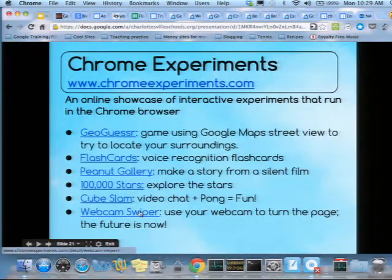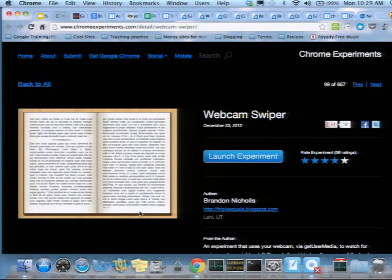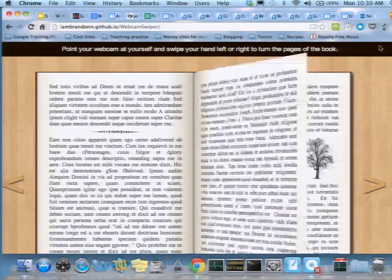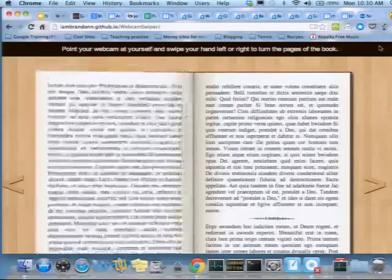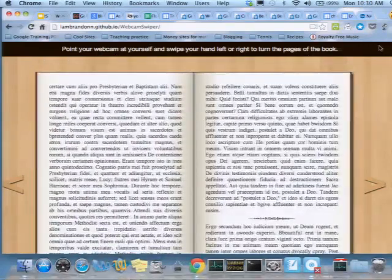All right. Webcam Swiper. Again, this is new technology, so it's not fantastic yet, but I think this is the future. It uses your webcam to turn the page for you, and you just do this. And then when I move back and forth, it also turns the page. But we're getting there.